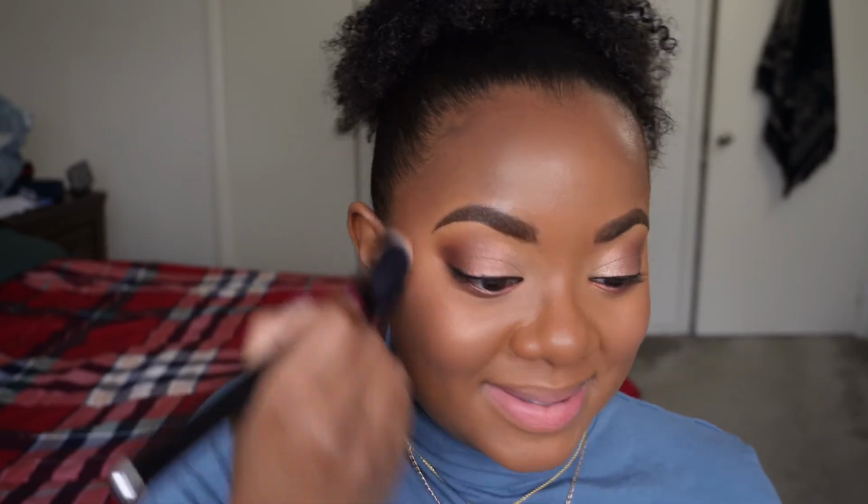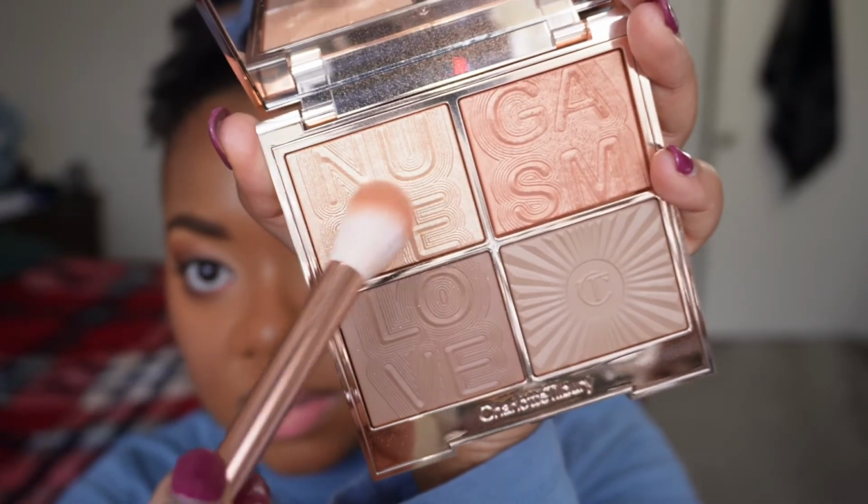I think this palette was like $75. Jesus. $75 for this. And then I'm gonna take the highlighter from this same palette and use that to highlight my cheekbones and the high points.